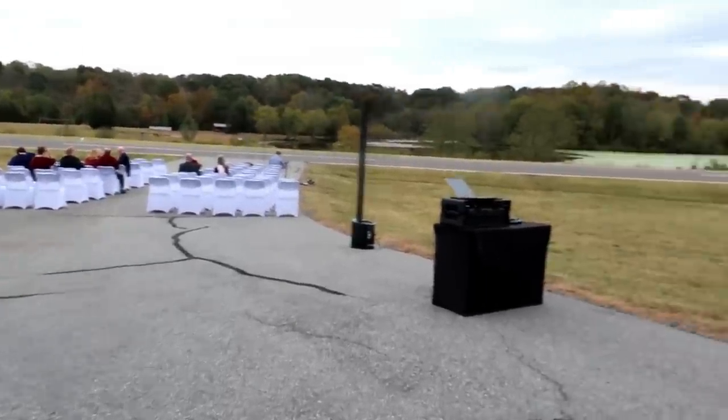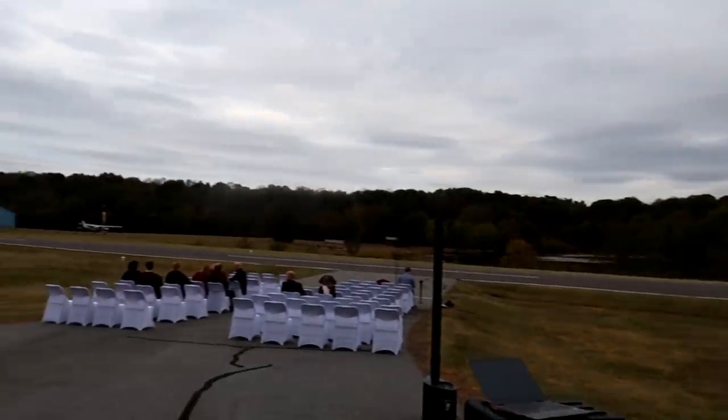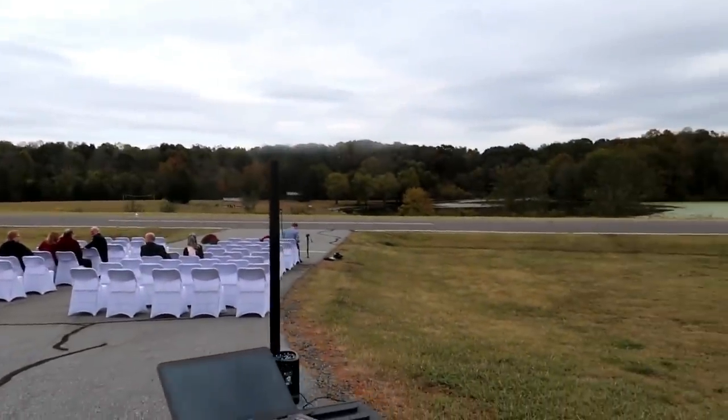Also, this is like communication between me, the coordinator, and the photographer and all that. They wanted to use radios, so we're using radios. So this is kind of the behind setup here. You got the lake over there, which is kind of marshy. You get the airport runway right in front of us.